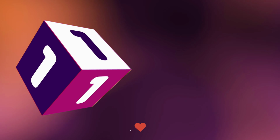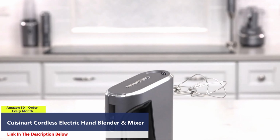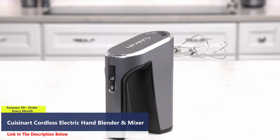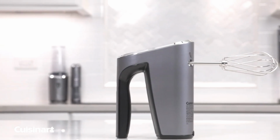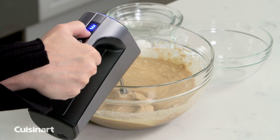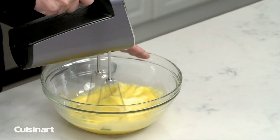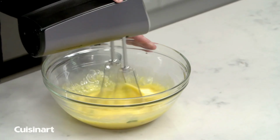Number 1. Take mixing to a whole new level of professional performance and cordless convenience with the Cuisinart Evolution X cordless hand mixer. 5 variable speeds with LED display controls allow you to perform any mixing task quickly and efficiently with a quick 2-hour charge for 20 minutes of continuous runtime.